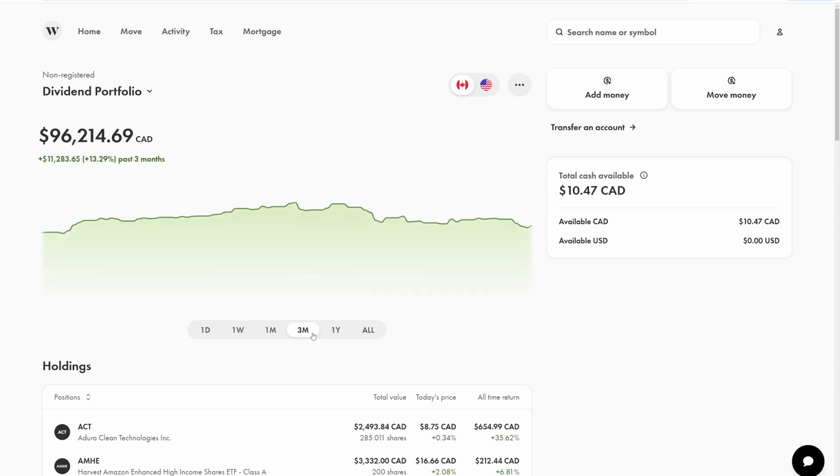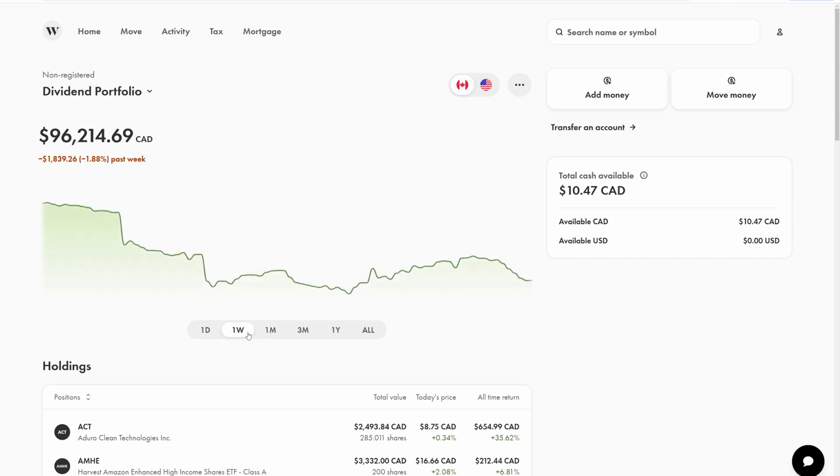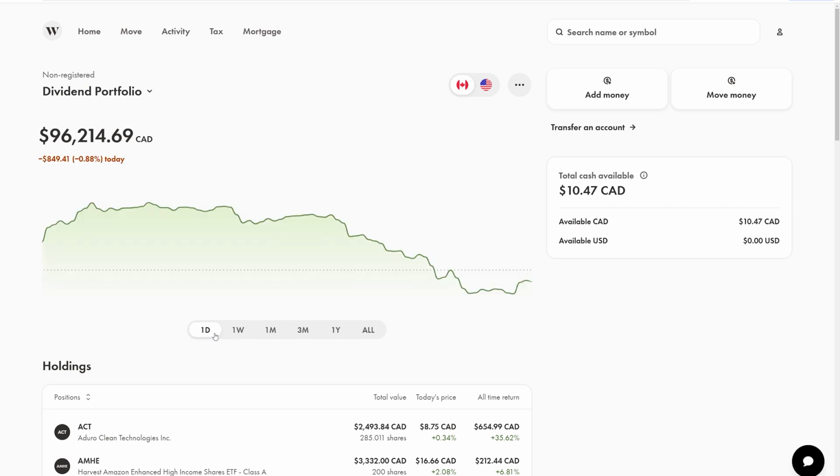On the 3-month performance, it's been an $11,283 gain, or a positive 13.29% increase. On the 1-month performance, it's been a $2,044 gain, or a positive 2.17% increase. On the 1-week performance, it's been a $1,839 loss, or a negative 1.88% decrease. Then on the 1-day performance, it's been an $849 loss, or a negative 0.88% decrease.